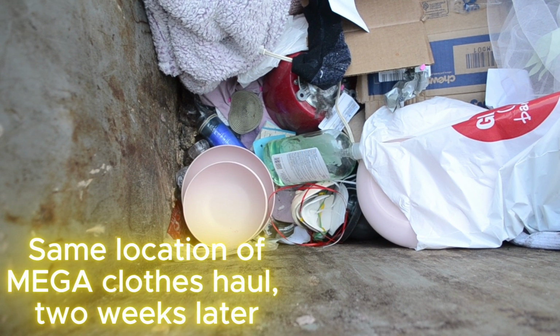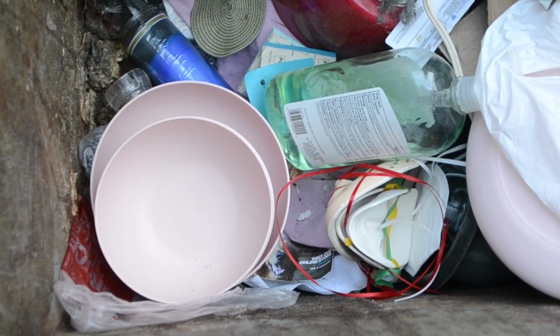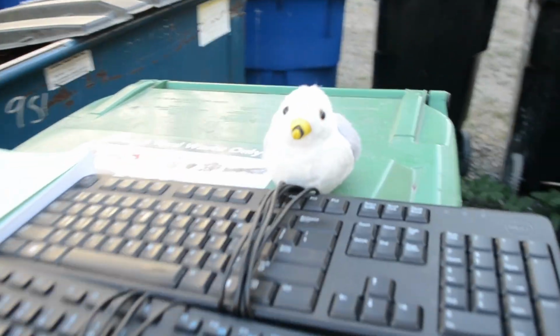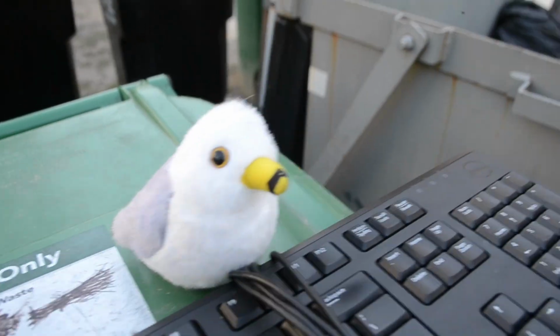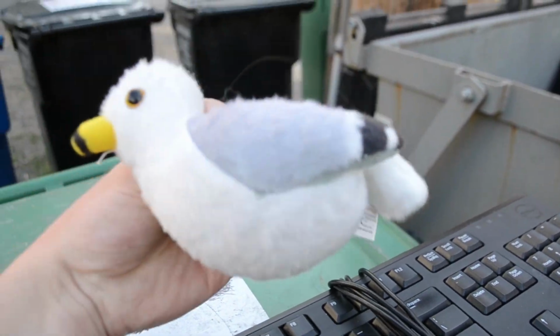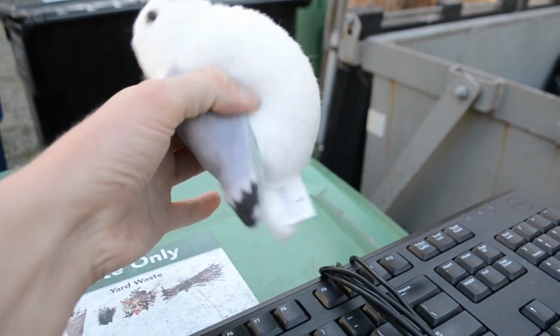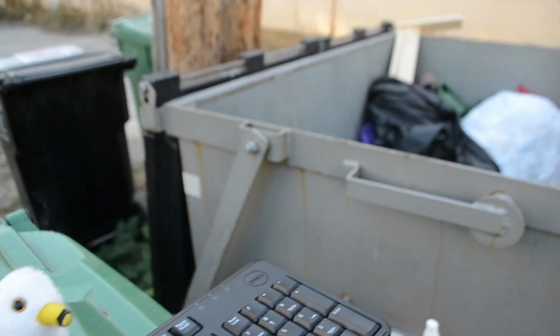Working on pulling out some good stuff from this apartment dumpster. Down there we got hand sanitizer, we got bowls, there's some salt and pepper, kitchen stuff. Over here, it's a cool little eagle stuffed animal. It's just the cutest guy ever. Not eagle, sorry, seagull. Isn't that adorable? I used to live at the beach, so that means a lot to me. Shouldn't be in the trash.